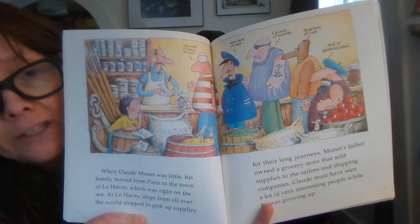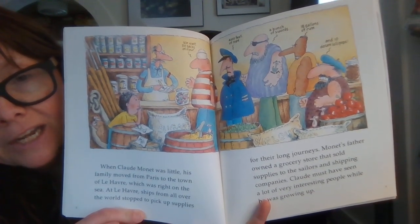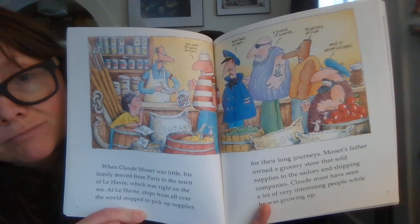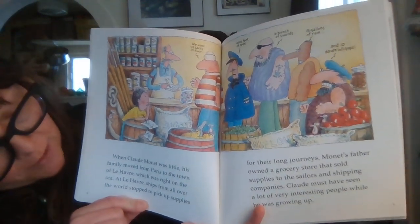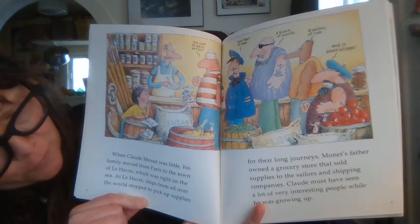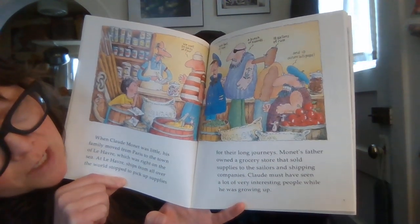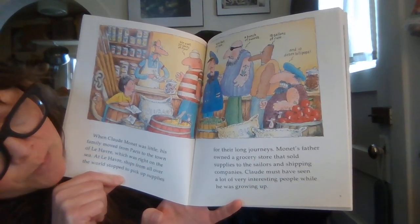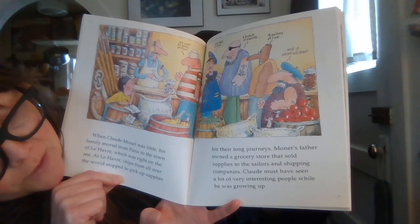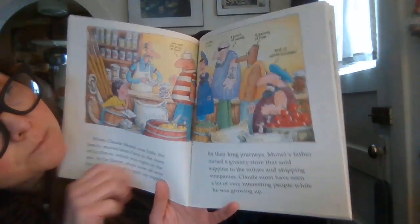When Claude Monet was little, his family moved from Paris to the town of Le Havre, which was right on the sea. At Le Havre, ships from all over the world stopped to pick up supplies for their long journeys. Monet's father owned a grocery store that sold supplies to the sailors and shipping companies. Claude must have seen a lot of very interesting people while he was growing up.